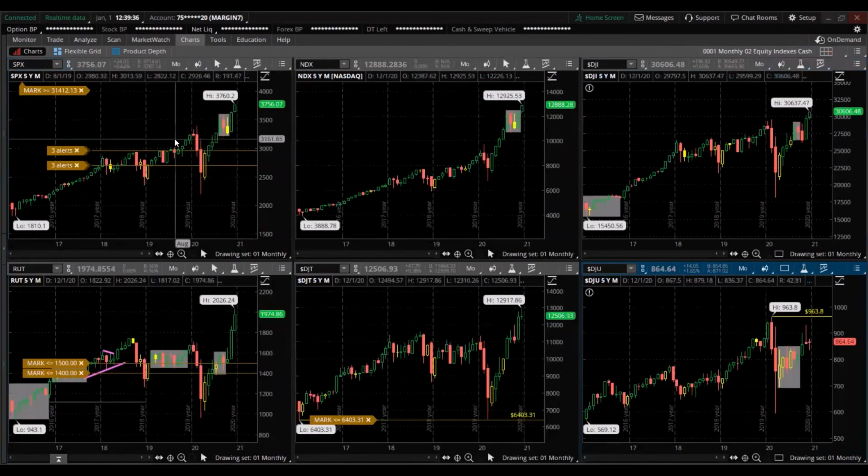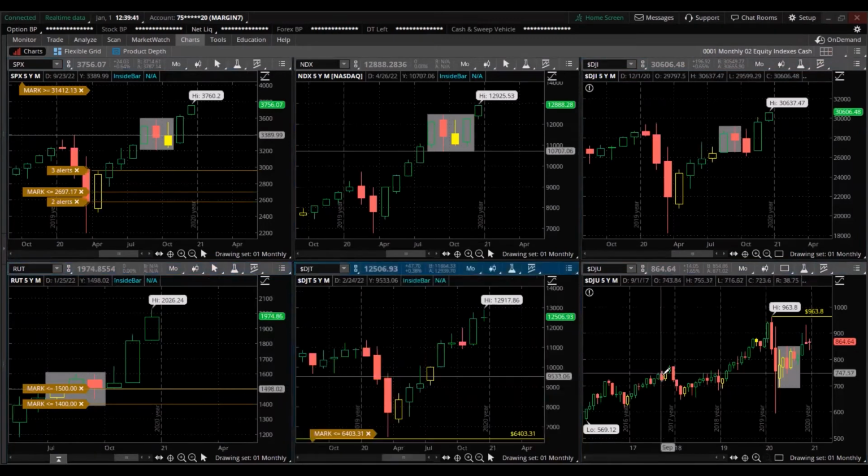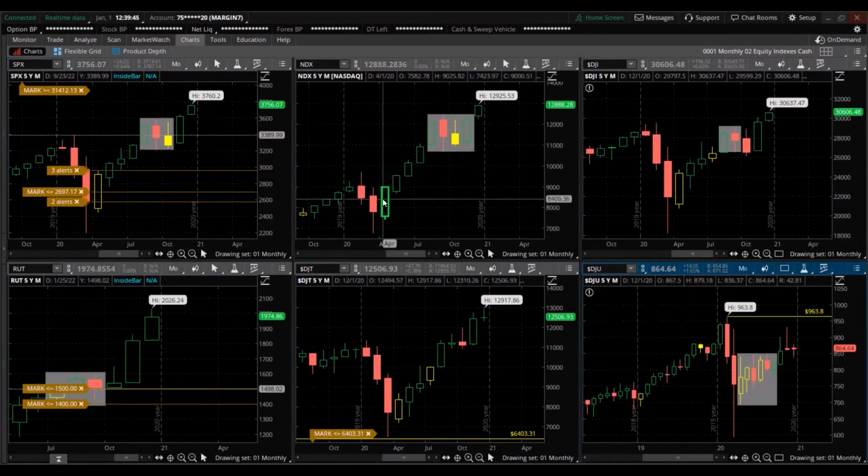For the monthly candles, the Dow Utilities closed red, all the other ones closed green. Dow Transports made it dodgy. This is an indecision candle.